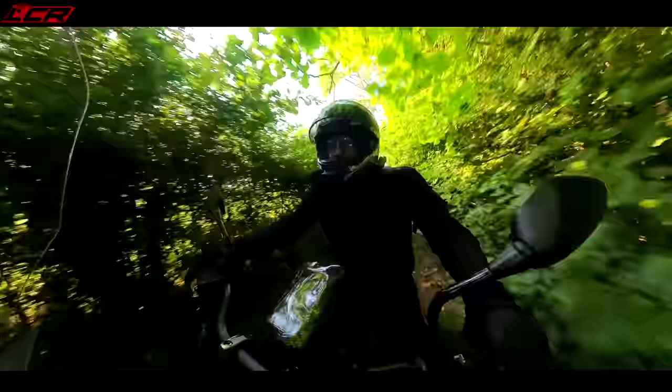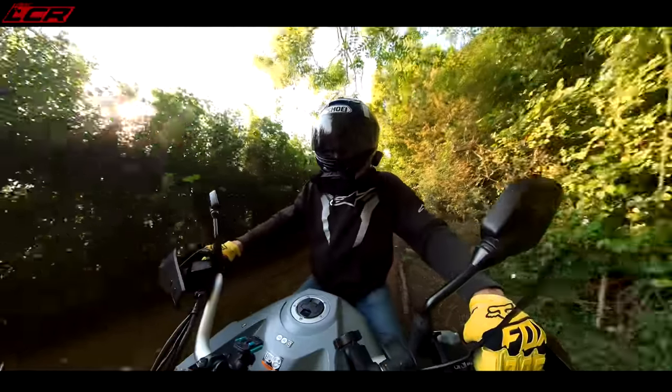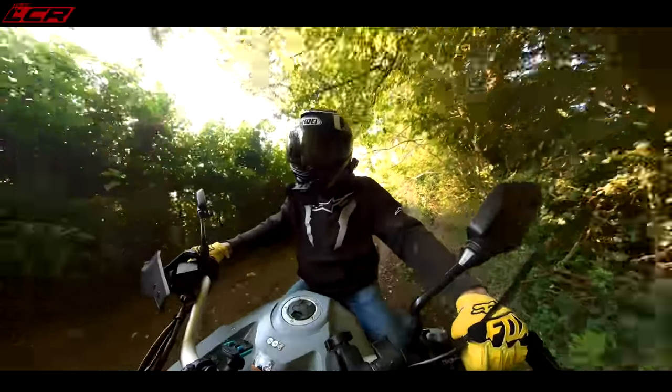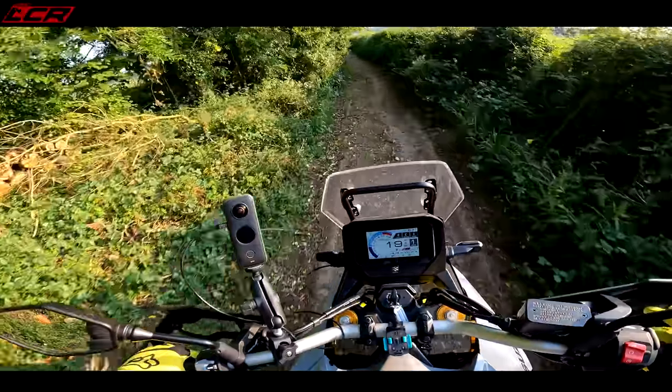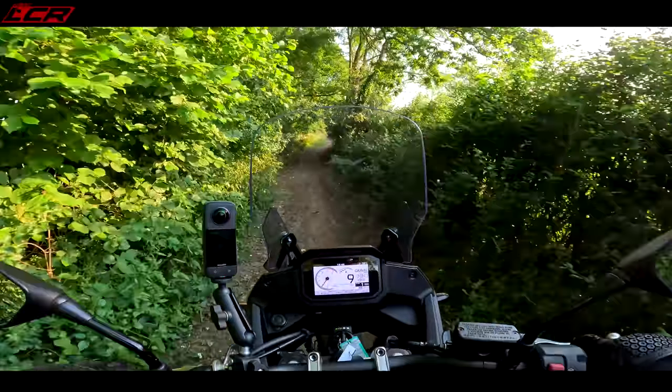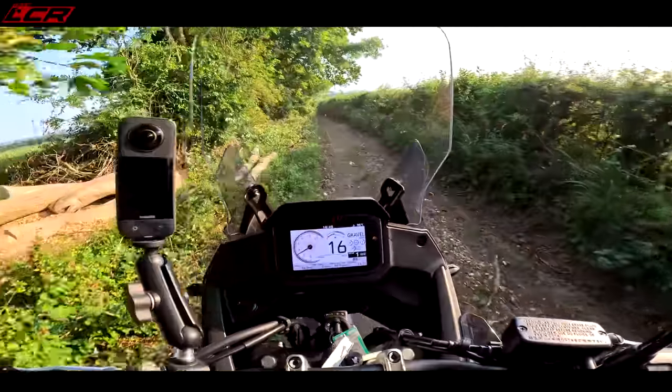I haven't got any handguards on this, so I've got to be careful I don't get the front brake pulled. Take the nail varnish off. This is what it's all about, these little adventure bikes. It's good, it's coping with it well. If you're not doing this, you should be getting a sports tourer, in my opinion. If you bought an adventure bike, you should be having an adventure.